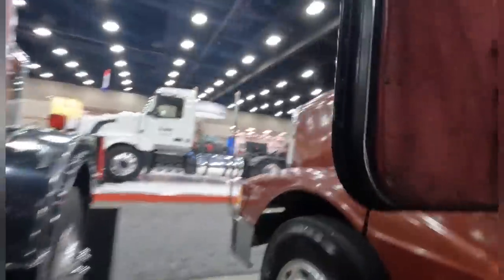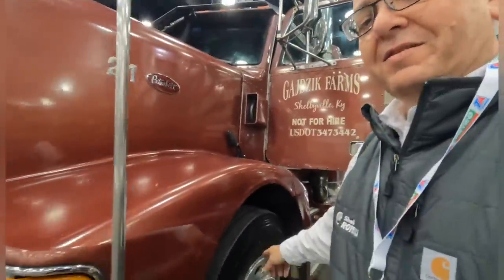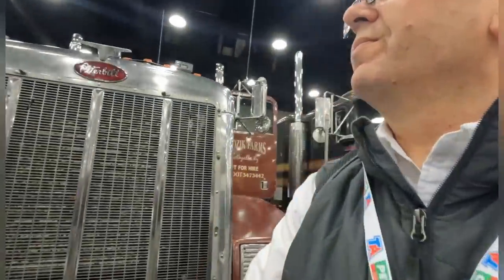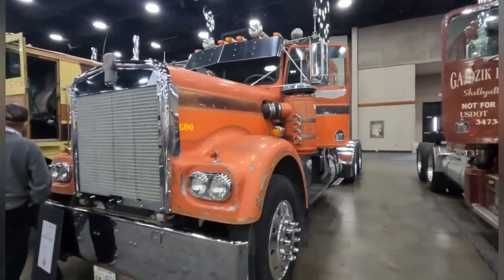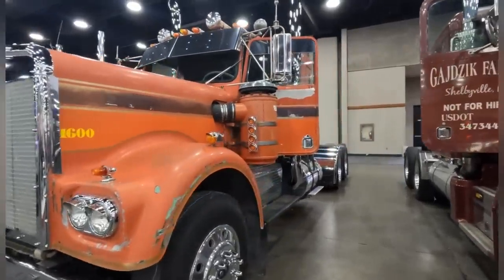Awesome, awesome, awesome. Love it. It's got some shine on the tires. He's doing his thing. It's pretty cool. Right here we got a 74 Kenworth W923, owned by Tyler Goulon.